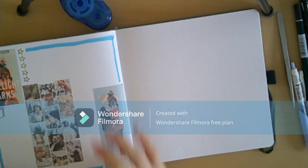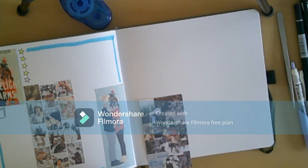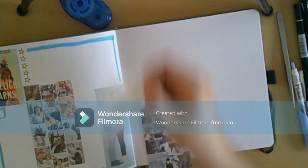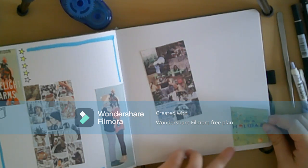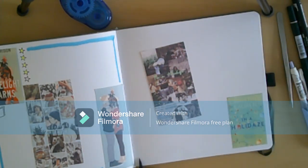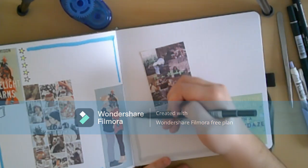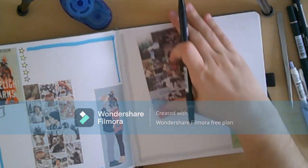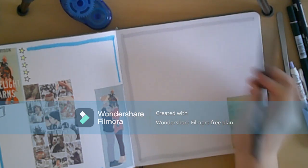And I gave it 4 stars on here. It's okay. And then the next book I read was In a Holidays by Christina Lauren. And this wasn't one of my favorites. I gave this one a 3-star as well. I just expected a little bit more from it. But that's okay. I guess they all can't be winners.